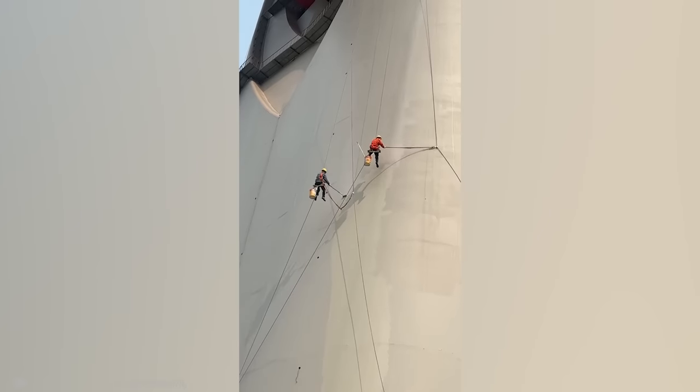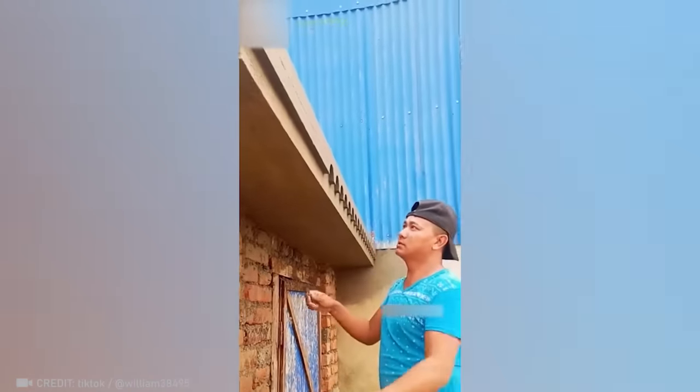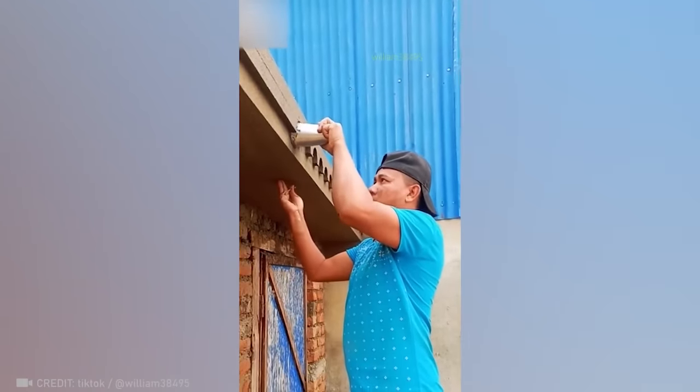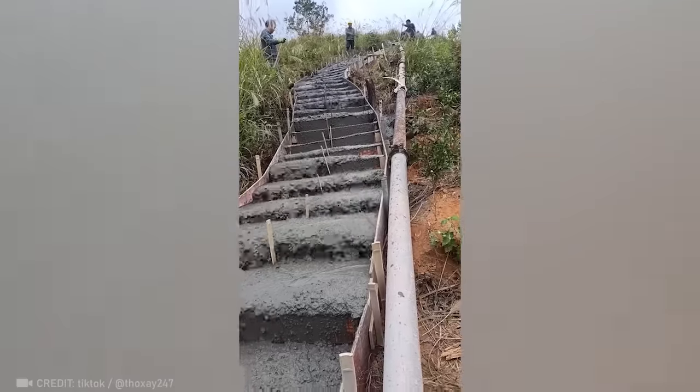This guy proves that a beautiful roof facade can be made even without special materials. Have you heard about the eighth wonder of the world? That's right, it's this concrete waterfall.